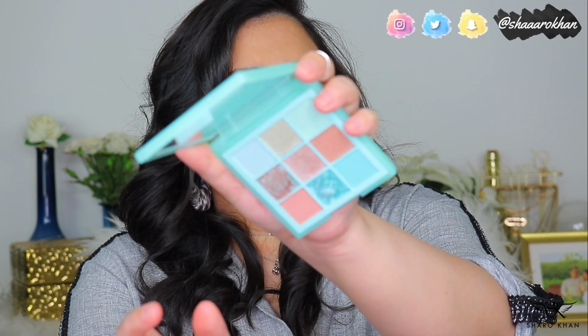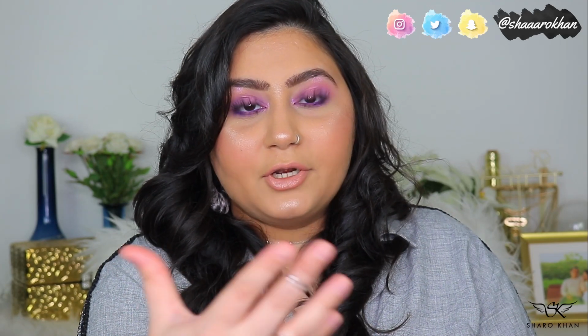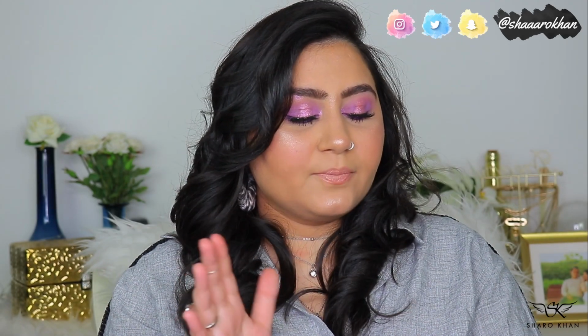The shimmer shades are very pretty. I might use it only for the shimmer shades, and I don't know if you can see, I have made huge dents in the palette because it was very chalky and there was a lot of kickback. I mean, a lot of kickback. During swatching and everything, it went really well. I always tell you, the things that are swatched well, it is not necessary that it is going to be good on your eyes, and vice versa.